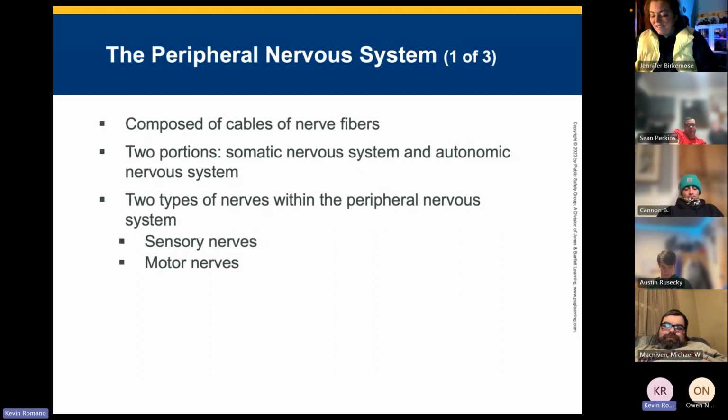All right. The peripheral nervous system is composed of cables of nerve fibers, which divide into two portions. The somatic nervous system transmits signals from the brain to the voluntary muscles. The autonomic is sympathetic and parasympathetic, right? Which we'll go into more detail when we start talking about neurological emergencies.